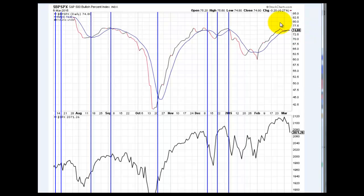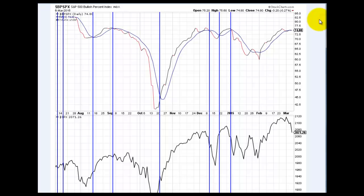StockCharts has all of these indicators. It's a great little tool and a great little website for special indicators that you really don't get in Thinkorswim or some of the other free platforms that you guys are using.